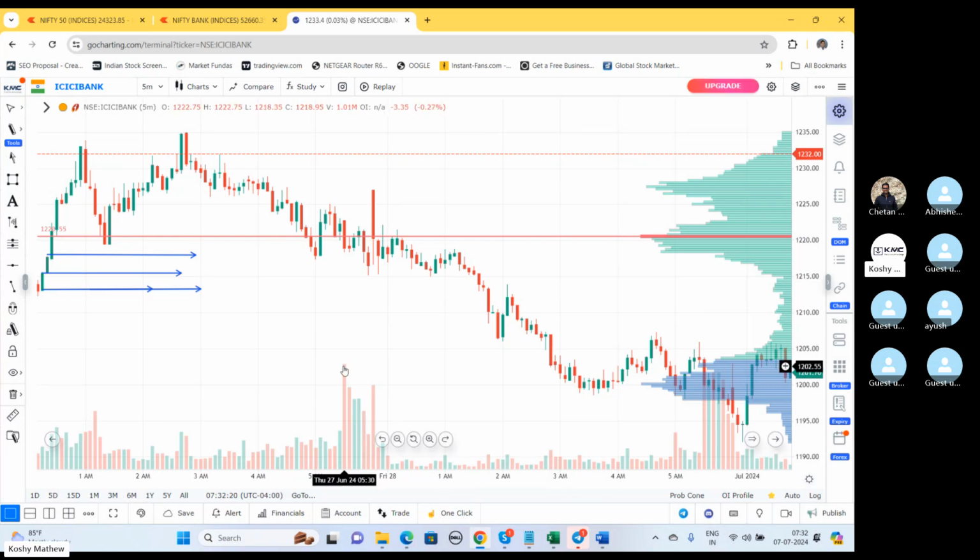It starts from 9:15. Pre-market ends by 9:06 or 9:07. That's the time all the gap up or gap down information you'll get. After 9:15, market opens. By 3:30 in the evening, market closes. All that, whatever happens during 9:15 to 3:30.